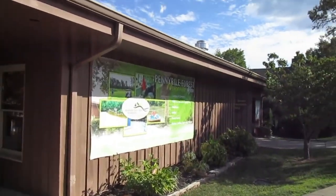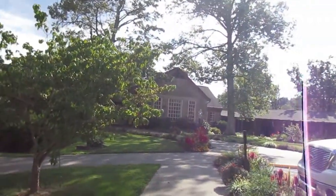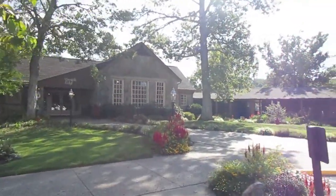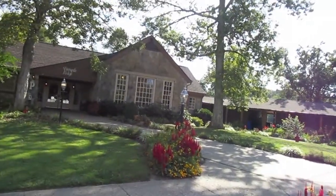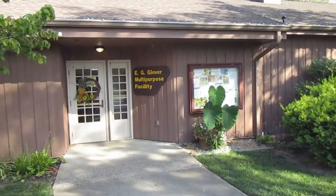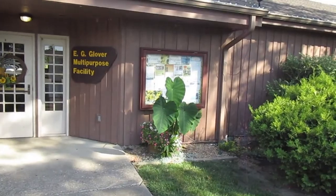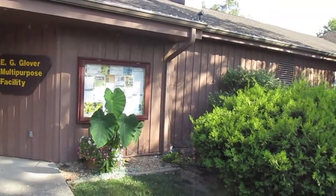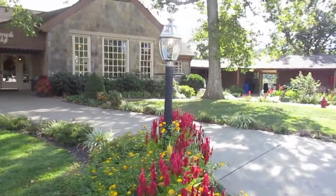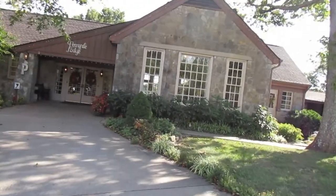We are at the Pennyrile Forest here, and I just wanted to let you see some of the area that's here. This is another one of my first time deals. So I'm letting you check out the EG Glover, the faculty. And then you got the main, which is the lodge. This is basically, I guess, the eating quarter of the area.